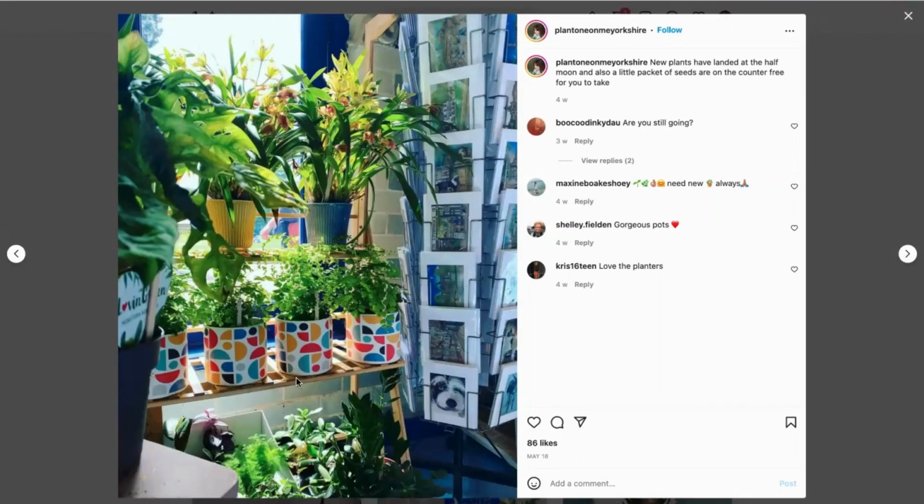So what they did was a little post which showed some of their gorgeous plants, and as you can see, they said new plants have landed at the Half Moon, and a little packet of seeds are on the counter, free for you to take. They've showed off their gorgeous plants and some of the other products you can get from the shop, which is great. And then they've said they'll give away free seeds for anyone coming in to purchase.